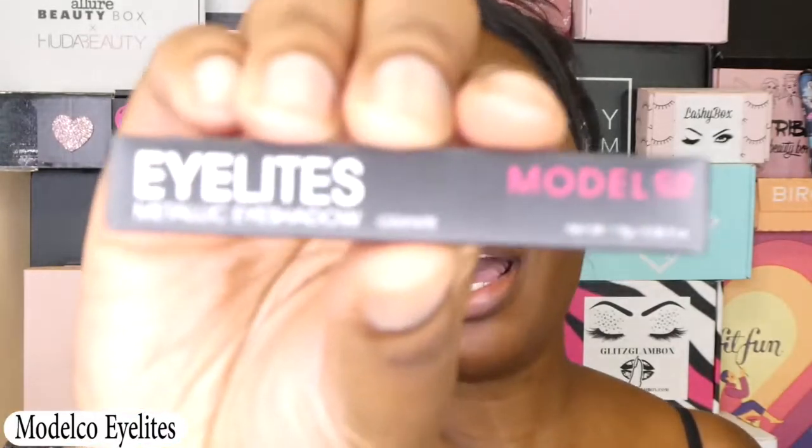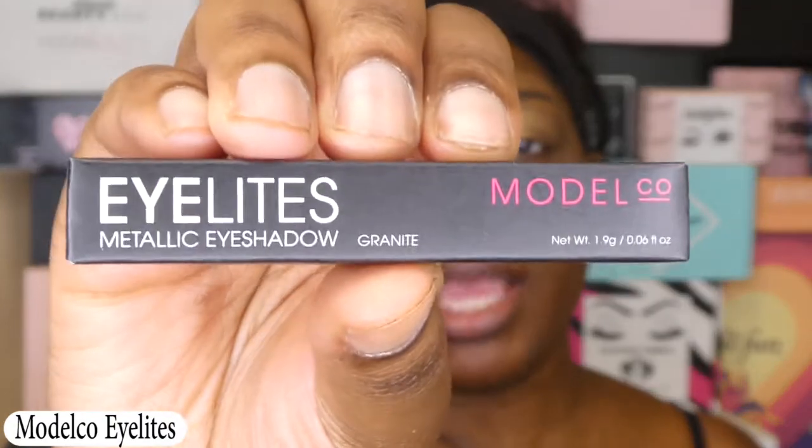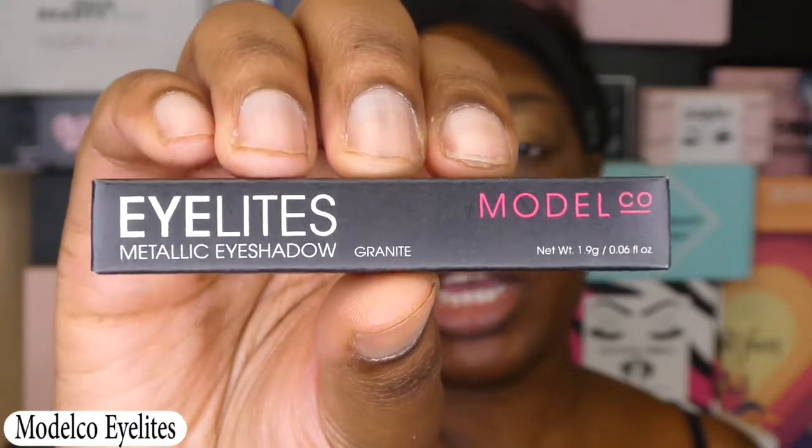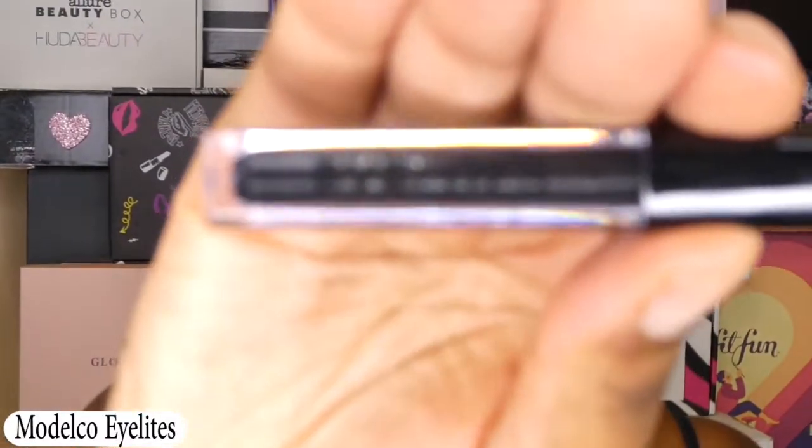So they also have another product from Modelco, and it's Eyelights, a metallic eyeshadow in the color Granite. And I just actually read it after the fact. They recommended putting it underneath the eyeshadow to give it a more sparkly effect. It's a little too late for that. Yeah, it definitely looks like sparkly charcoal.